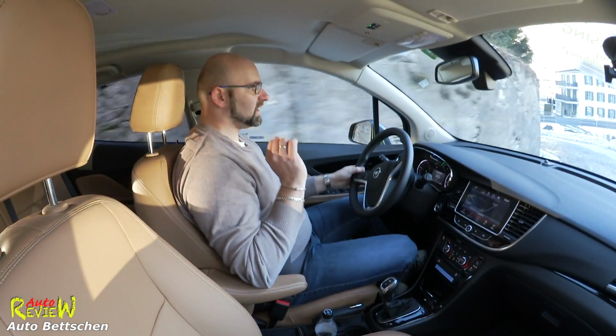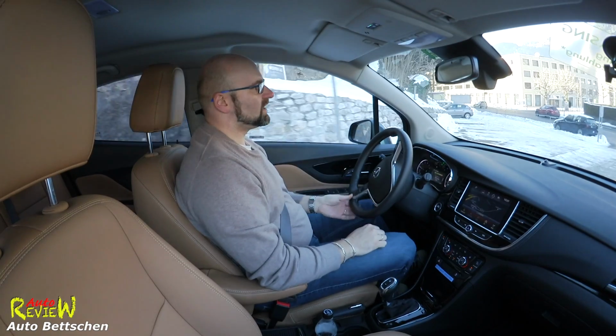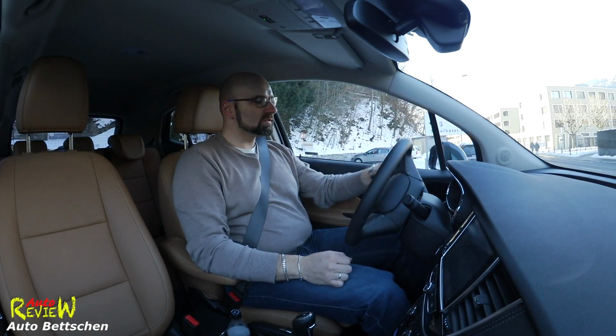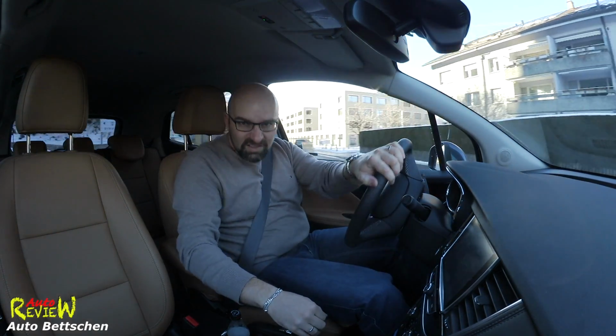Now you see, I take my foot off, it's blinking, indicating, and it's automatically slowing down the car and making sure that you're safe. Once we are down, we just push it one more time and then we can go. Let's go to the right.